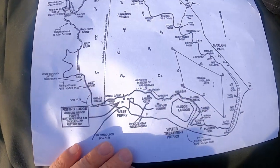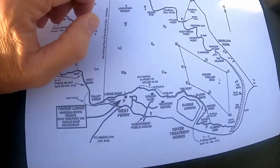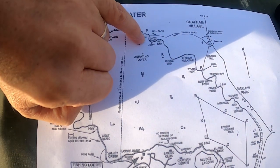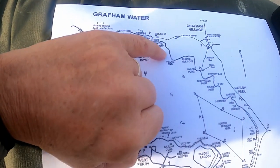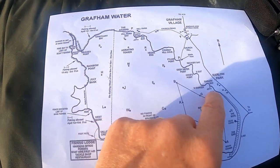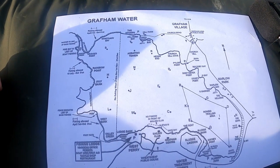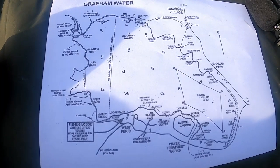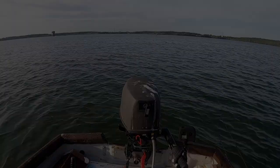Here's my map. The aeration tower is there. I am effectively just in this little bay here, so Hill Bay Farm. I'm going to basically work my way down here, come right the way down, probably ending somewhere here. We maybe do a few drifts, but if they're saying a lot of the fish are in shallow, probably concentrate on that unless it completely just doesn't work.